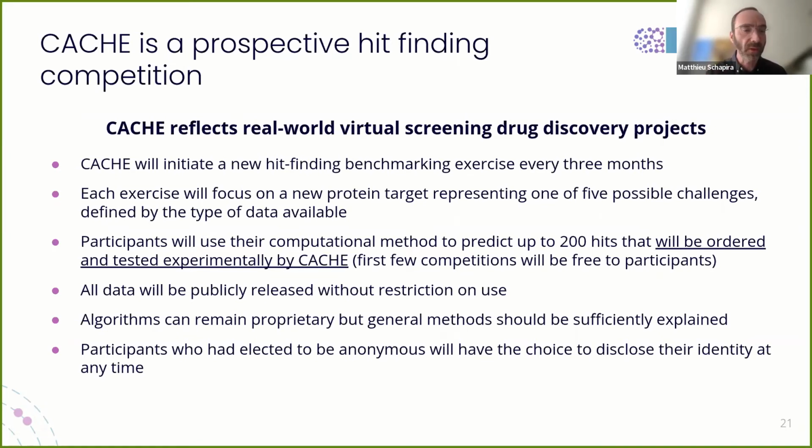This is an open science initiative, so all data will be publicly released without restriction on use. Of course, we expect that not only academics but also biotech companies will participate in this. We're not expecting that all algorithms will be open source. Algorithms can remain proprietary. But we will ask all participants to provide a sufficiently detailed description of the method that an expert in the field could learn from it and be inspired by it. It can be a generic description, not entering into very proprietary details, but still sufficiently explained.